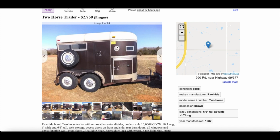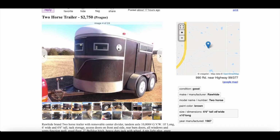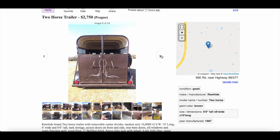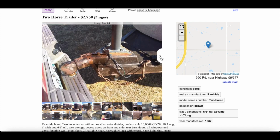Your tack room door is in great condition. Look how this trailer is flat out awesome, guys. This is an awesome, awesome trailer. If you look, your manger access is in the front there. Yes, this trailer would make somebody an awesome trailer. You might have to replace the lights with some newer LED lights. The wheels, I would put new wheel covers on, but the wheels look like they're in good condition.